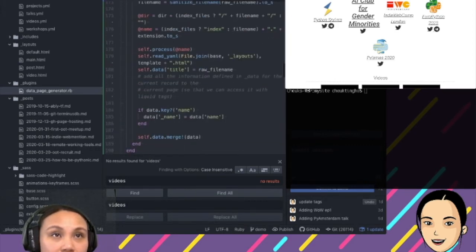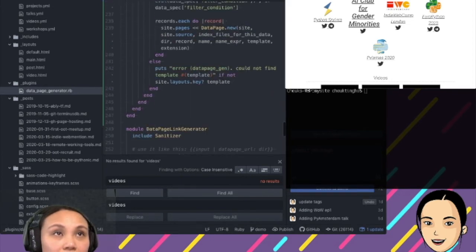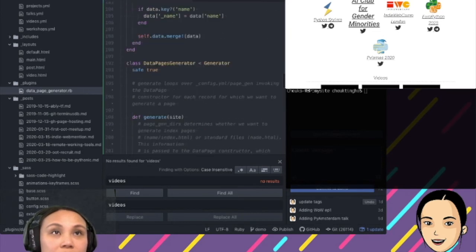Let's go there, and there, and there. Right, okay, here. And I'll also change the name of this class as well. So the data page generator becomes the pagination page generator.